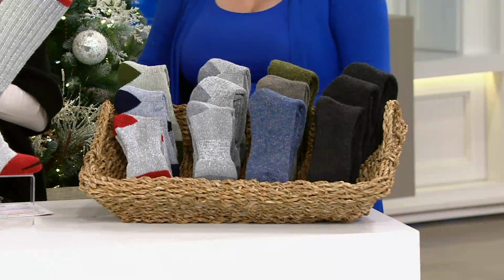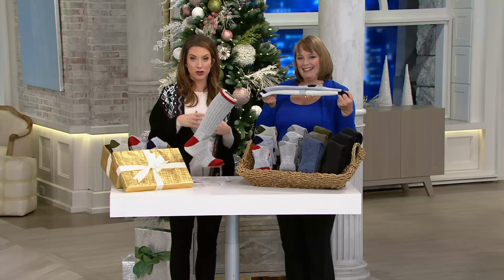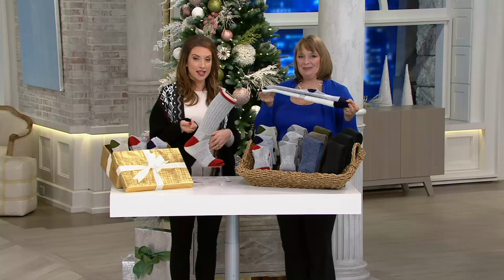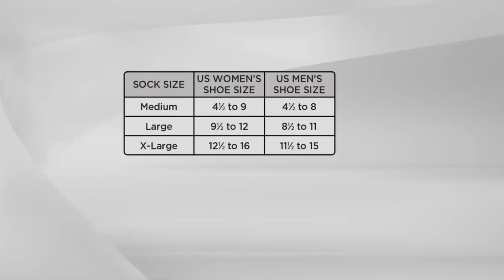I want to remind you that with easy payments of less than $10, it's a great way to stock up because for the guys and girls on your list, we have different sizes, and we have a size chart to show you, because each of these are gender-friendly styles. Just pick between medium, large, and extra large. Women, if you wear a 4.5 to 9 shoe size, you want the medium, 9.5 to 12 the large, 12.5 to 16 the extra large, and men's shoe size 4.5 to 8 the medium, 8.5 to 11 the large, and 11.5 to 15 the extra large.